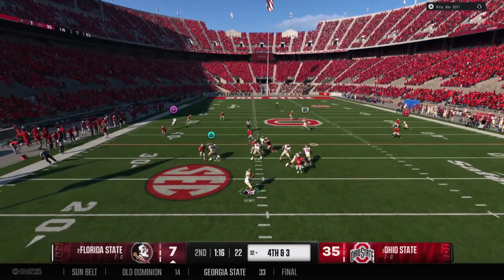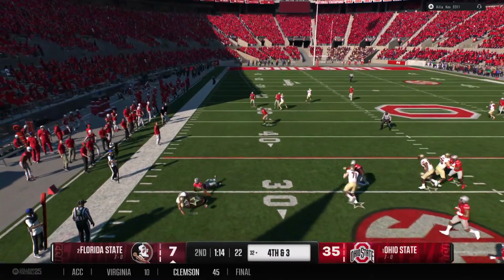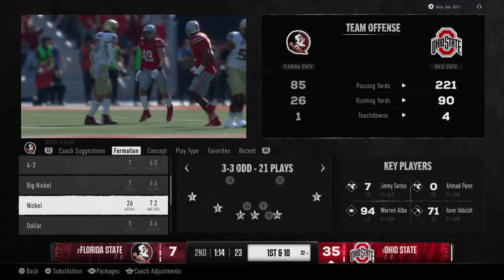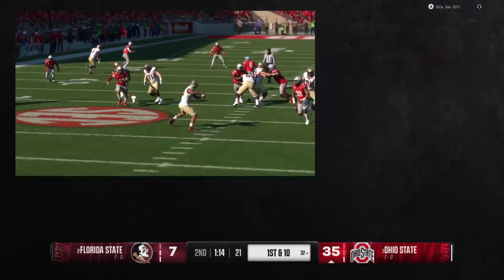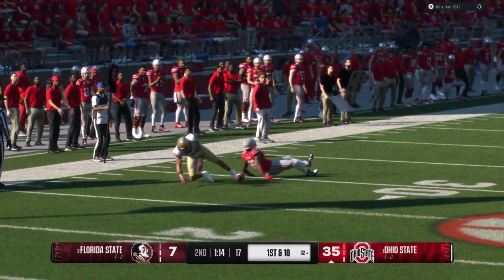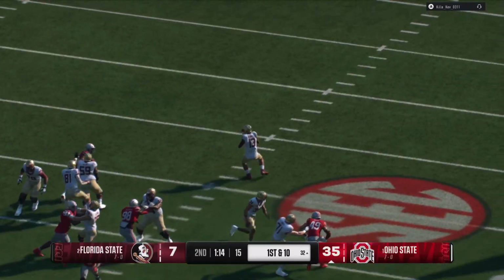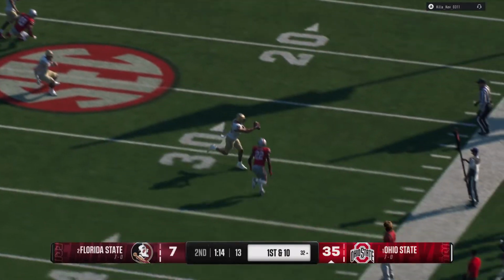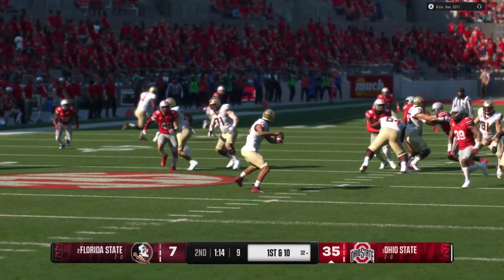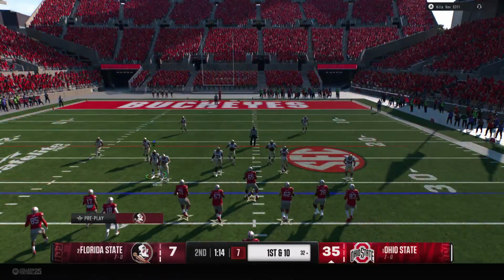Play action fake, looking to throw. Incomplete, a huge 4th down stand by this defense. Oh my gosh, a dropped pass here on this 4th down play. Everything was perfect. The execution is there. The route is nice. The ball is on the money. All he has to do is catch it, and it's a first down, and he drops it. This one could come back to haunt him.